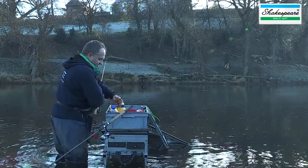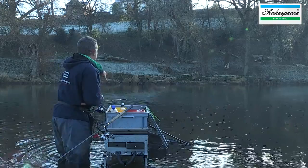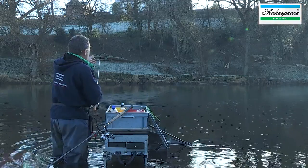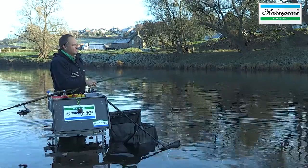If I was feeding upstream and casting upstream, I'd find it much more difficult to present the bait efficiently and effectively. It's much easier to be able to float fish and get the line behind the float and present the bait correctly when you're casting slightly downstream.